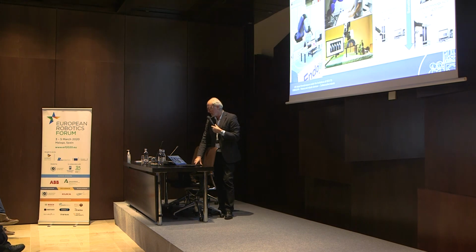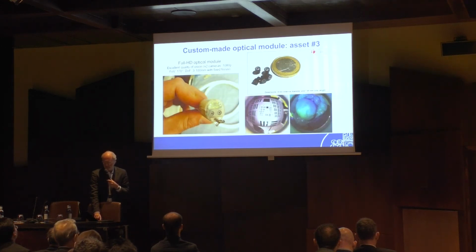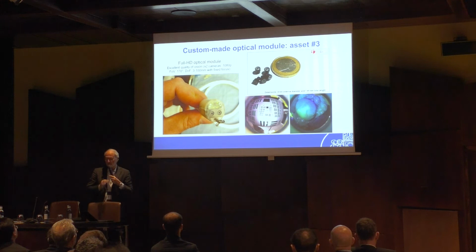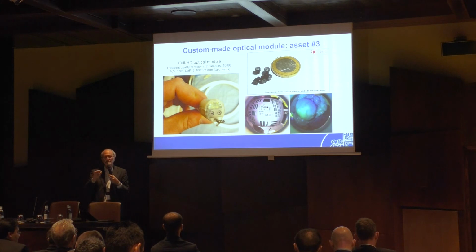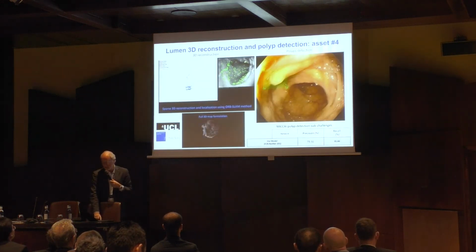That is very important. The second is advanced technology for human-robot interaction, based on collaborative technologies but also advanced human-robot interfaces, all things that are very well designed. This is a unique asset. We have developed in Europe the best optical module in the world, with performance actually better than the best endoscopic system produced in Japan. It's another very, very unique asset that we have.